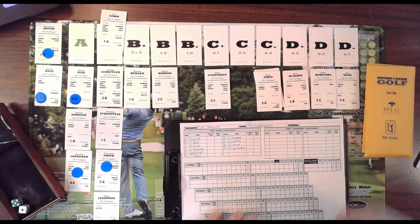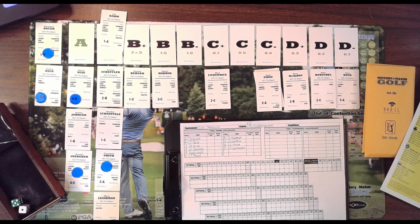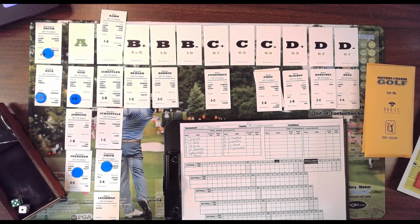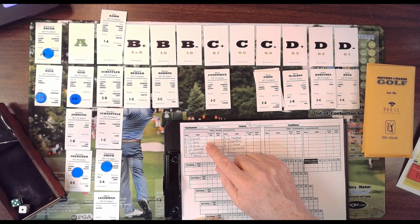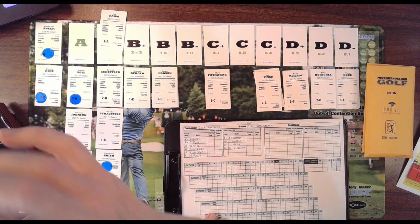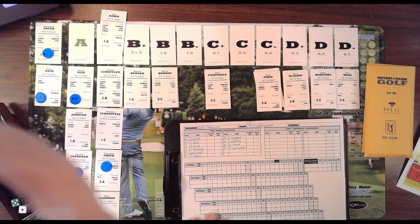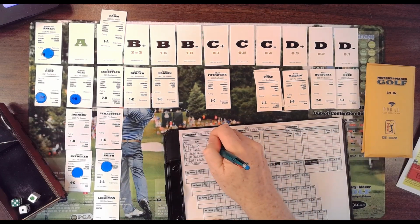All right, so we got a 267. So we'll see what the scores are, and we do that with the decider die. So again, 267. So with a 267, if you're an A plus, which is Abraham Answer and Justin Rose, you either got a 197 or a 198. So Answer gets a 197, Rose a 197. So they are going to be tied for first.